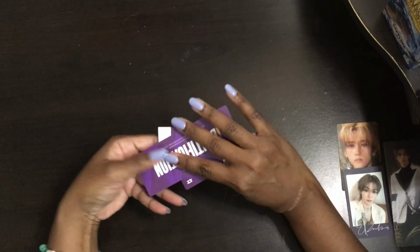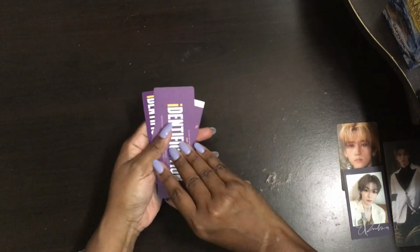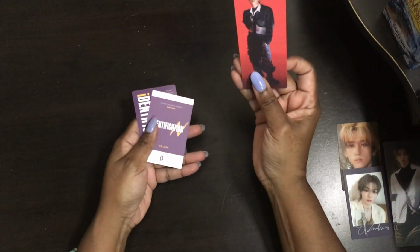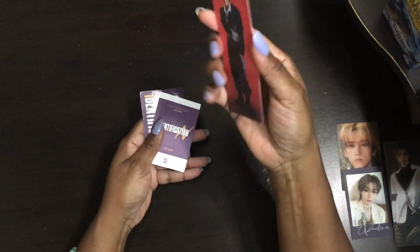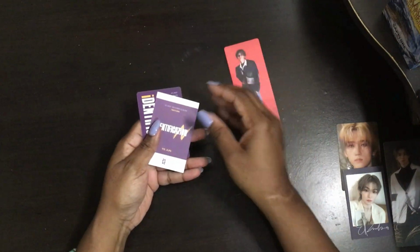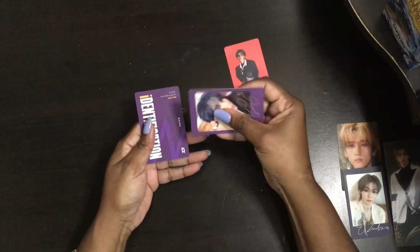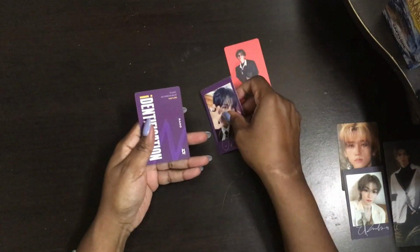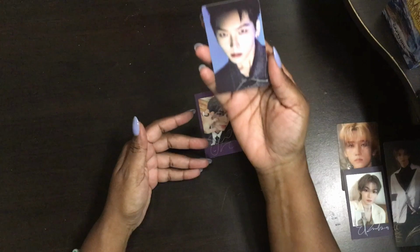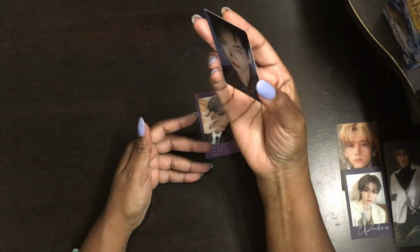I'm gonna stick these off to the side and just show what my last pulls are. So I was not expecting pulls. That's Bakul. Oh, names are on the back. This is Yichin. And then there's Rano. Ooh, that's nice. So yeah, so I have all these cards coming.